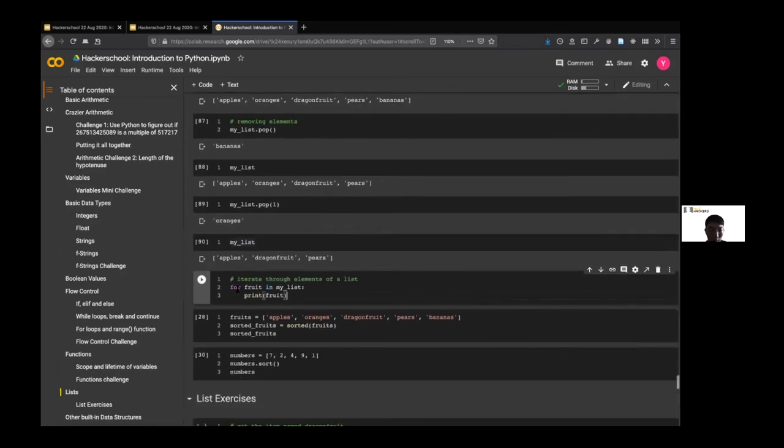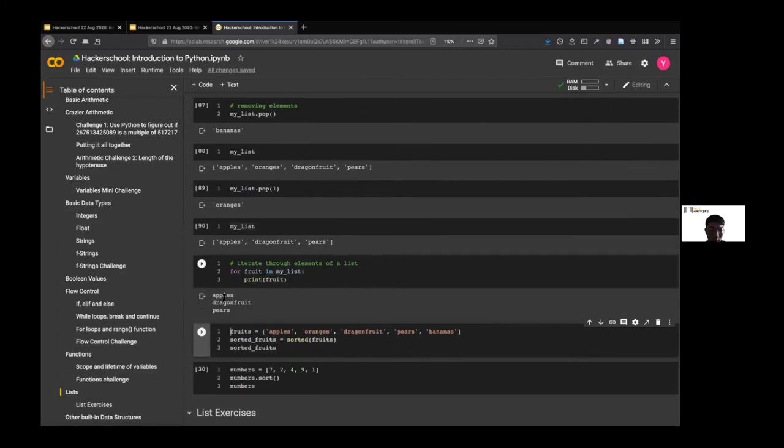Just like you said, with the for in loop, you can iterate through the fruits inside the list using this very simple syntax. So for fruit in my list, and you print the fruit, and you'll get this.